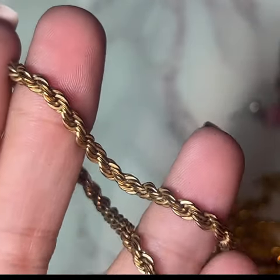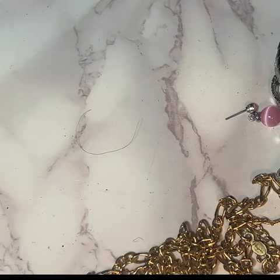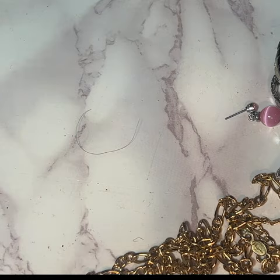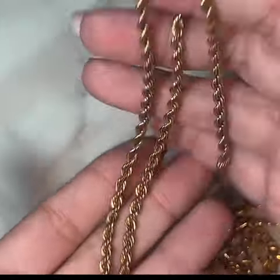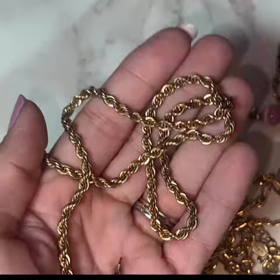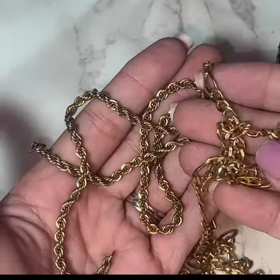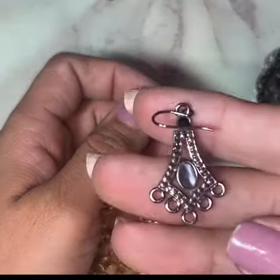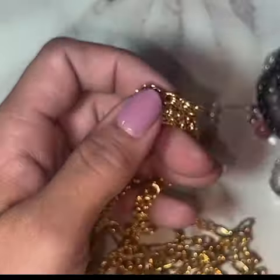I think this is sterling. Let's see, it's marked, but yeah, this is 925. This is gold over silver. Yeah, something like this and like this. Probably have to, I don't know. What's that? An earring that's missing the danglies, I think.